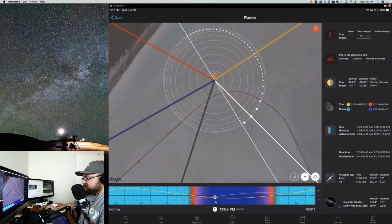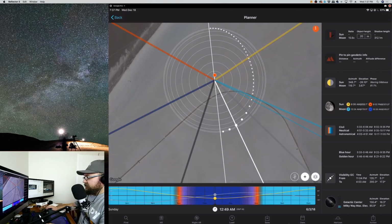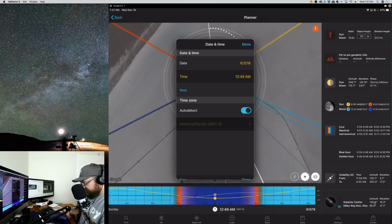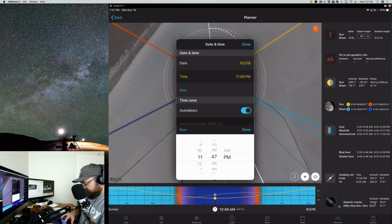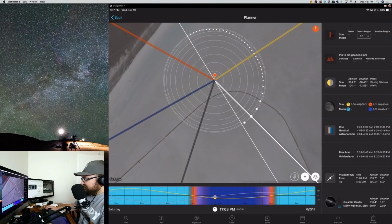See where that is on the scrub, 11:08? If I change this to any other time, right down here at the bottom, this data changes. So if I go back to 11:08, of course it changed everything, didn't it? It even changed the date. 11:08 p.m. on June 2nd. That puts us at this exact azimuth. The altitude of the Milky Way core is 25.6 elevation. So let's make that note.